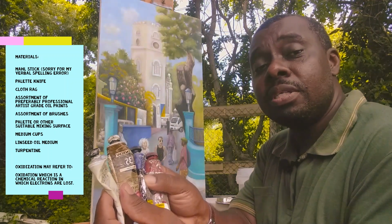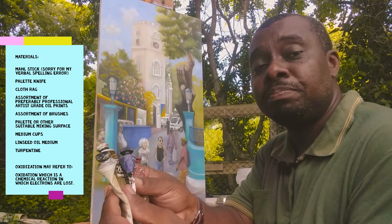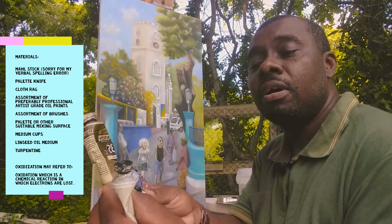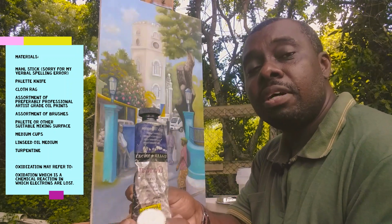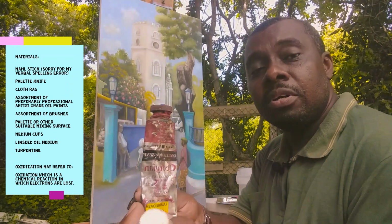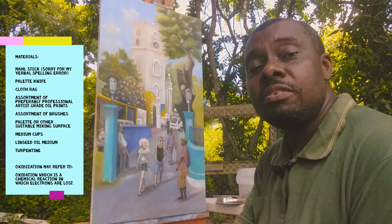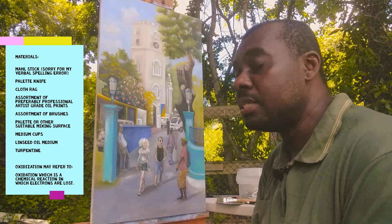Many hardware stores here and many art stores sell them as well. So it's good to get these paintings here. Today I have titanium white. I have raw umber, or I mentioned burnt sienna as well, to get my gray. I have ultramarine blue, and I also have crimson red right here. So we're going to work on mixing these colors today to achieve my gray to work on the road in this scene.